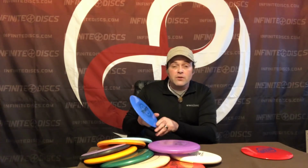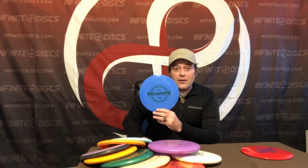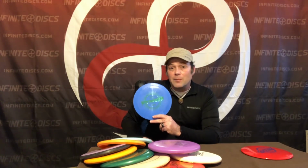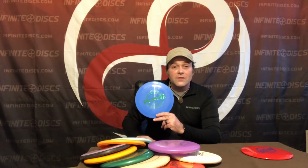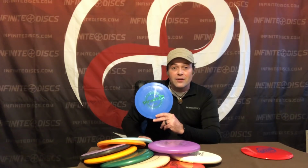Now, secondly, Latitude has put out a few discs this year. I mean, not one or two, but a few. But the one that I felt like reviewing was the Pioneer. And the reason I chose the Pioneer is because it had a lot of hype around it. The Pioneer was a disc that people were expecting because you could see it on the side of Ricky Wysocki's van all year.